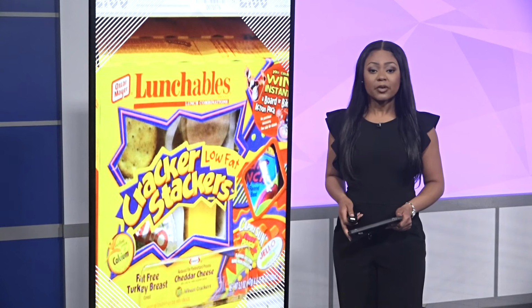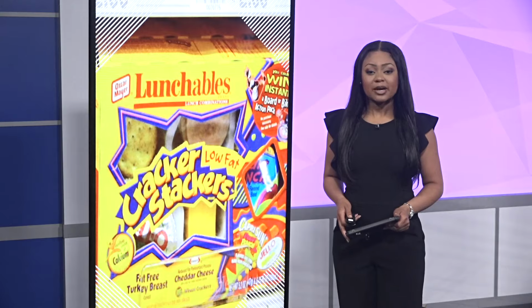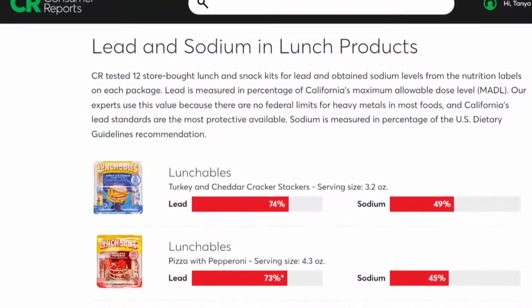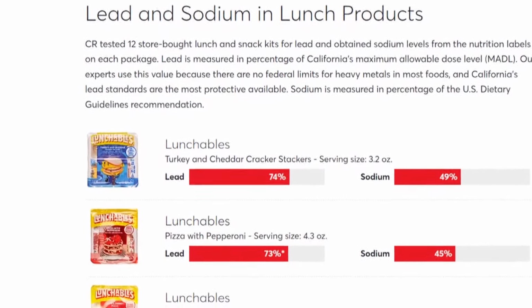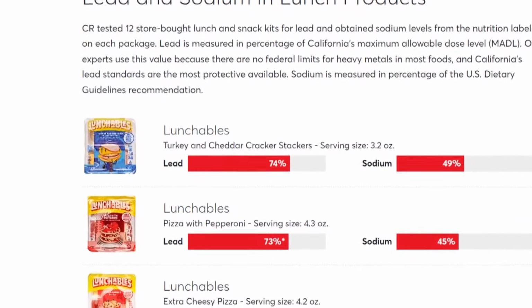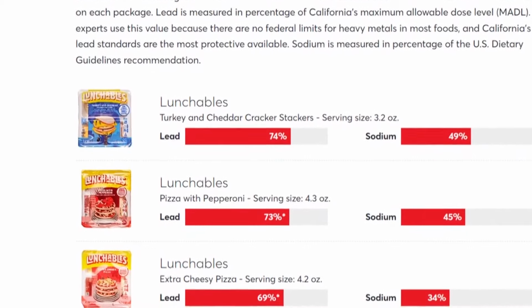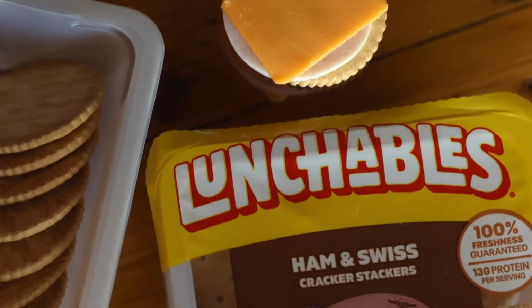The popular staple Lunchables is being called out by Consumer Reports for high levels of sodium, lead, and other heavy metals in store-bought versions. Consumer Reports tested 12 store-bought lunch and snack kits for amounts of sodium and lead. One package tested for nearly 75% of the maximum lead allowed per day in California, what Consumer Reports calls the most protective available. There's no safe level for lead for kids. And so when you're exposing this much to them at such an early age, it can really increase the risk later on in life.